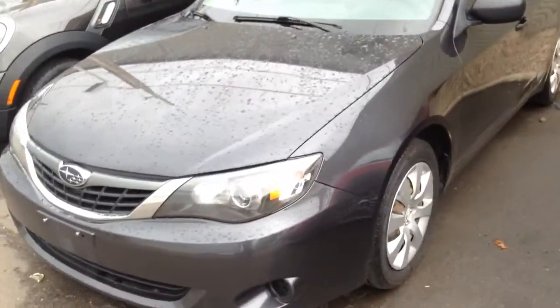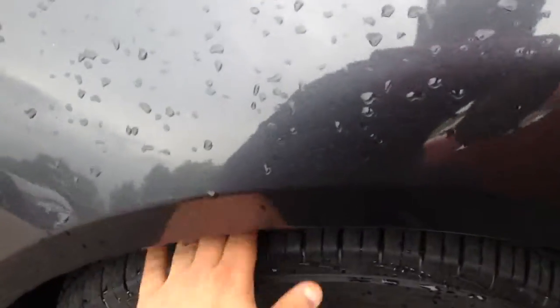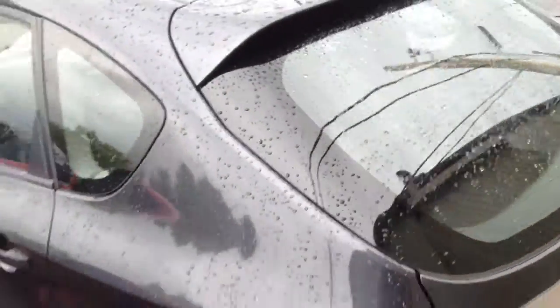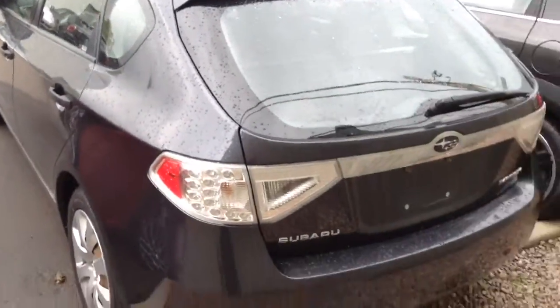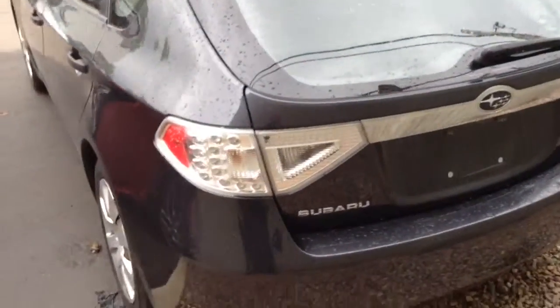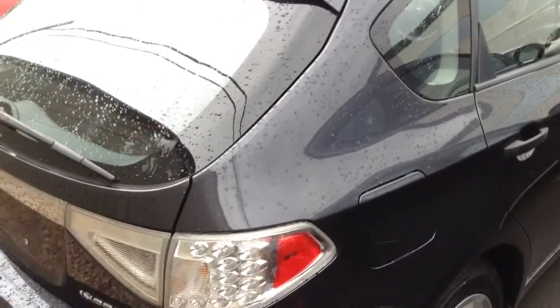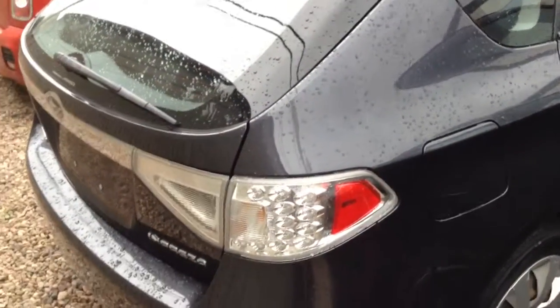This vehicle is in excellent shape. It's not even detailed or anything like that, and looks great. Tires are almost brand new. The interior's clean. Looks like the previous owners took good care of it. That's a hatchback with the famous all-wheel drive system from Subaru. The magnetic gray color. Really neat vehicle here. Again, you can always come take a look at it while it is being inspected.